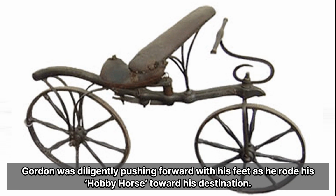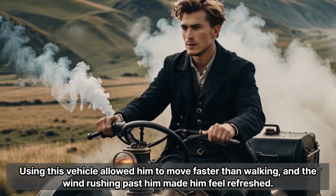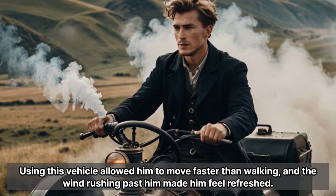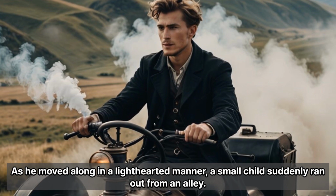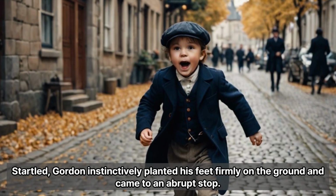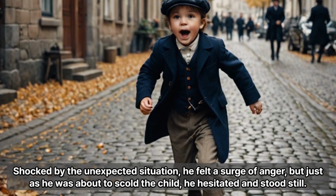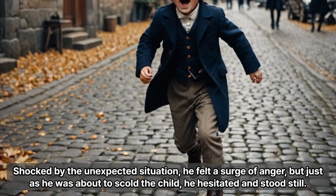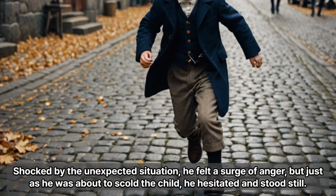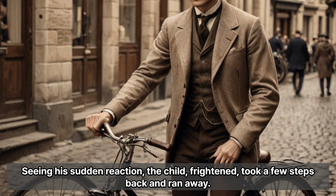Gordon was diligently pushing forward with his feet as he rode his hobby horse toward his destination. Using this vehicle allowed him to move faster than walking, and the wind rushing past him made him feel refreshed. As he moved along in a light-hearted manner, a small child suddenly ran out from an alley. Startled, Gordon instinctively planted his feet firmly on the ground and came to an abrupt stop. Shocked by the unexpected situation, he felt a surge of anger. But just as he was about to scold the child, he hesitated and stood still. Seeing his sudden reaction, the child, frightened, took a few steps back and ran away.